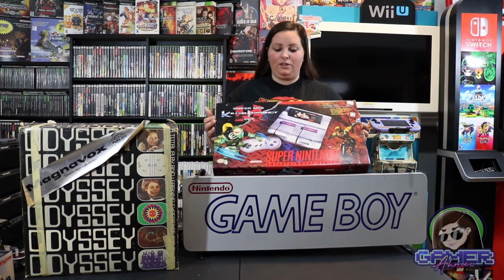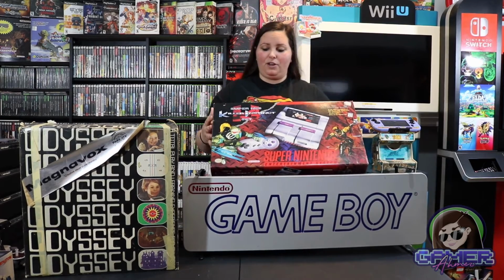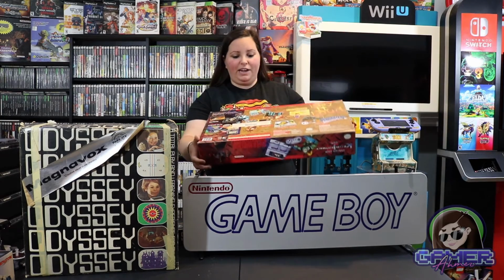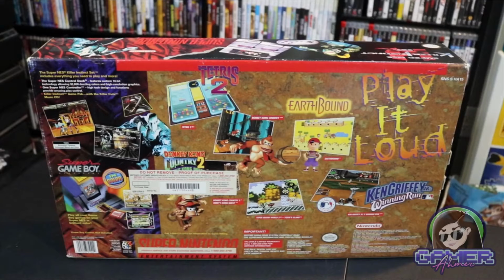So this is just a really cool box, and it's actually one of my personal favorites. When I went to my local video game store, they actually threw this in with one of the purchases that I made there. So this is one that often goes for a good bit of money. And on the back here, it actually has this proof of purchase on the back. It has all of these pretty awesome images on here. This whole Play It Loud campaign that they did, where I even have the video game jacket that matches.